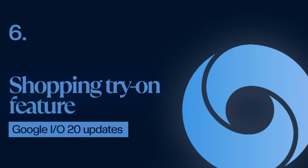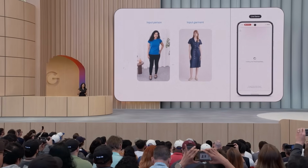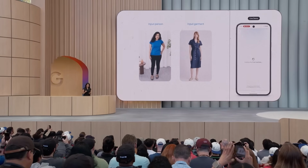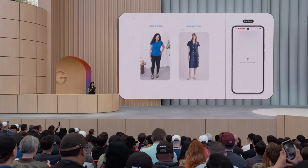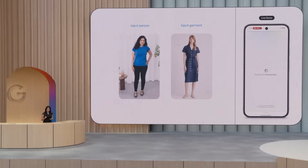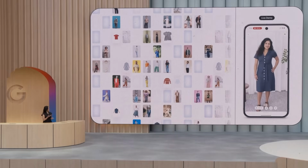That is actually seamless. It's incredible how easy it is for you to now purchase things and know exactly when the price drops. Related to this, the sixth update is the shopping try-on feature. Now let's say you want to buy some clothes online, but you're not sure if this will actually fit you well. Google now has a try-on feature wherein you can upload a picture of yourself, a full body image, and give it the picture of the garment, and it will then superimpose the garment on you and will do it with the utmost precision. And you can see if this thing actually fits you well.